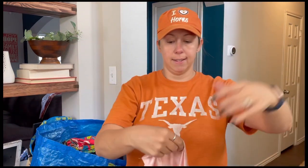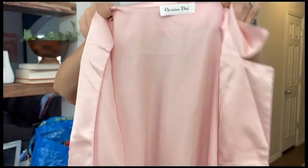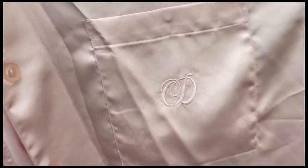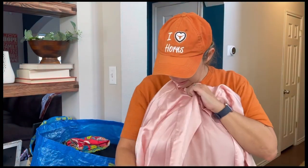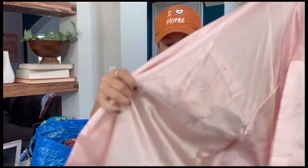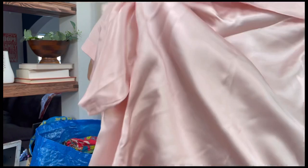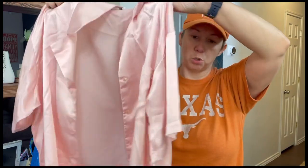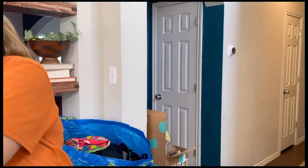I got this. It is silk, a Christian Dior. Pink. Kind of like a pajama top. It does have the embroidered D, which I assume is for Dior. And it's a button up silk. Did it have a size? Eva, that's not for you. Does it have a size? I would say it's probably a large. Does not have a size. But that's cute. I looked all over for the shorts or pants or whatever matched it, and I couldn't find them. No snags, no pulls. Good shape for the bins.